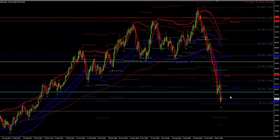So you'll note where we've rallied back towards $55.70 per barrel, found resistance in that zone, which also happens to be resistance going back to November of 2017, and at the moment oil is treading water around $54 per barrel, and until we can actually get a break and a close back above $57 per barrel, the trend is still very much down, and any rallies are being taken as sell short opportunities at the moment.